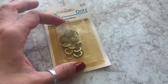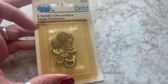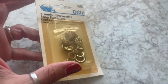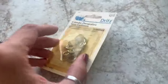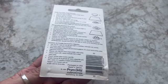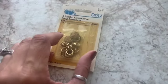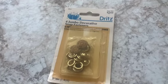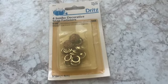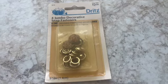This is a Dritz 4 jumbo decorative snap fasteners. It kind of looks like the little snap for like jeans or a jean jacket or something. These are from 1994, so I guess you could say they are vintage. And these I sold for $8.35.